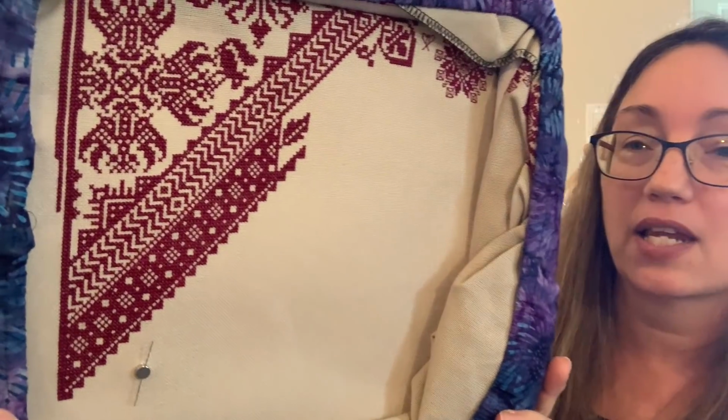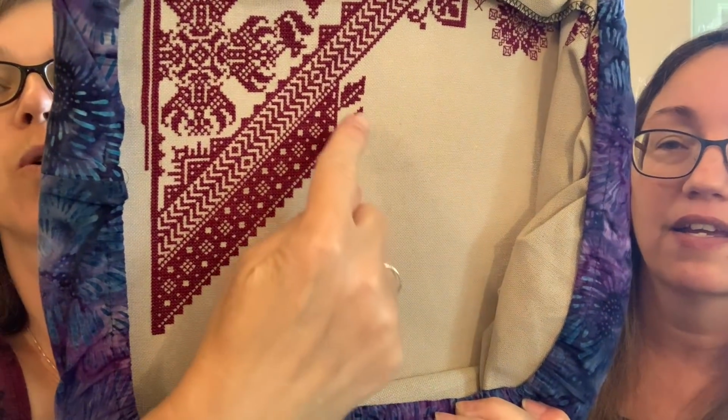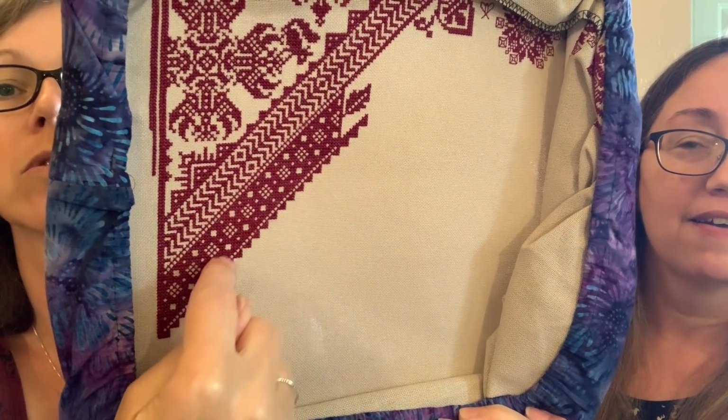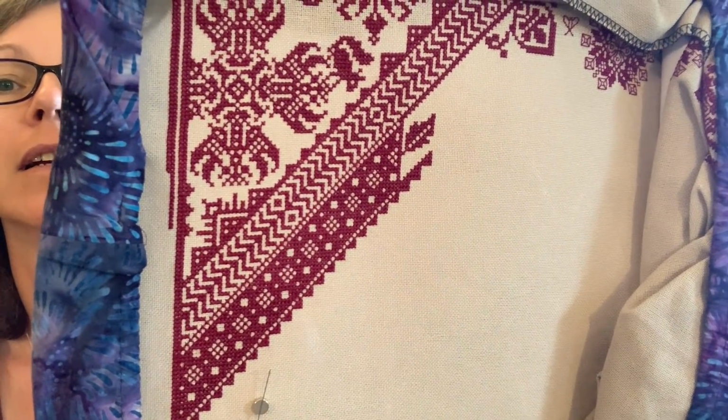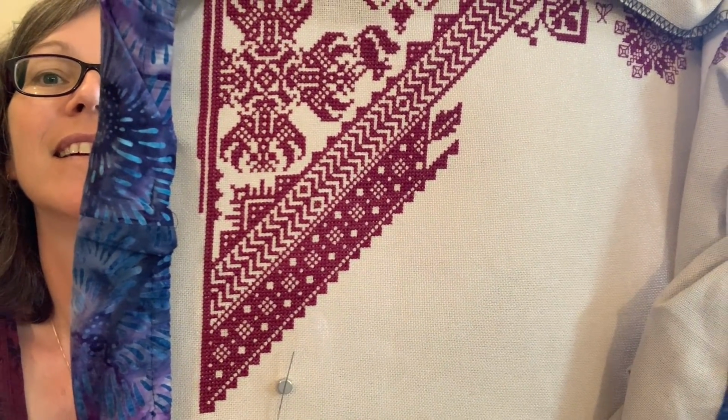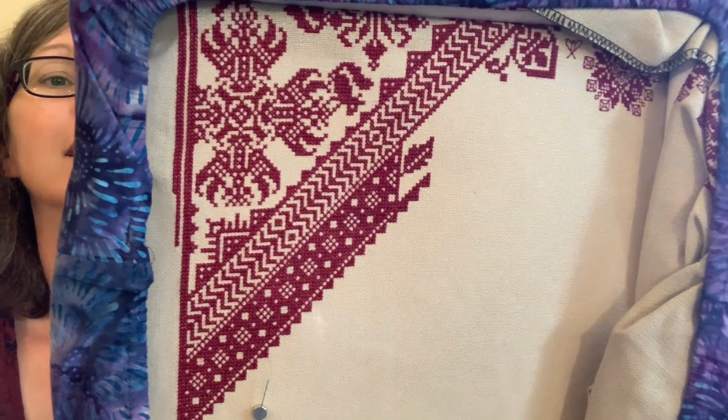Well, look at this color in person. I did this whole stripe all the way down from right here. Oh my gosh. The lighting's way better here than at my house. I thought before it was more of a brighter red, but this is a deep burgundy. It is beautiful.